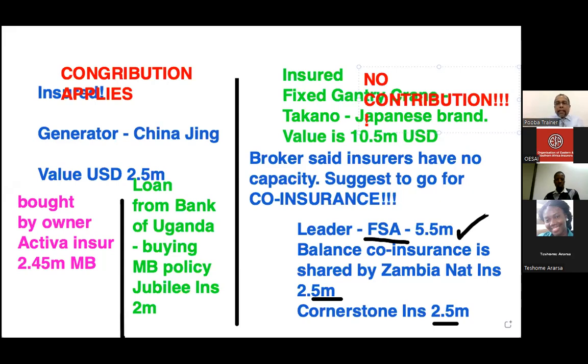Yes, I agree, Nana. I totally see your point. However, I'm trying to tell you that in this example on the left-hand side involving the generator, one policy was arranged by the owner of the machine. The other one was arranged by the bank because they take the financing. It's two different parties buying the policy.